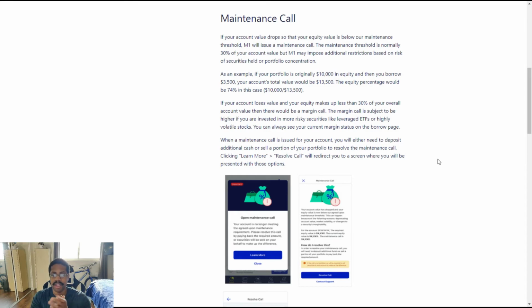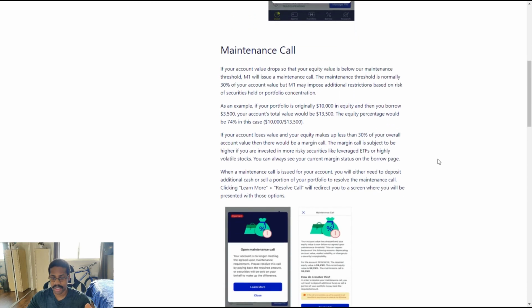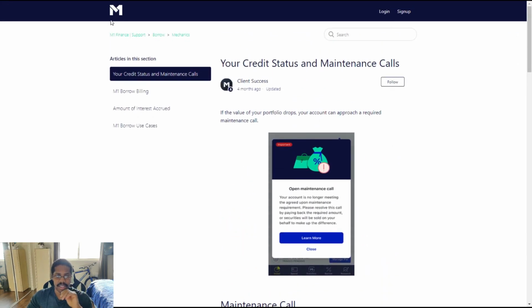And that's something that I haven't quite figured out. I don't quite understand the math yet because I can't borrow any money yet because I don't have $10,000 in it yet. But I probably will have $10,000 in it end of this year, early next year. And as soon as I do, I'll make another video on it and I'll walk you guys a little bit through how that's going.